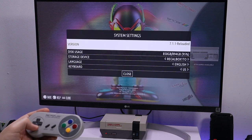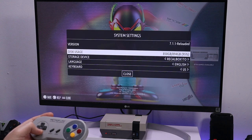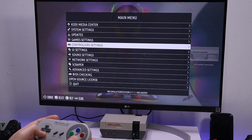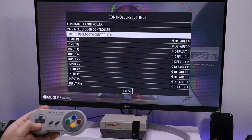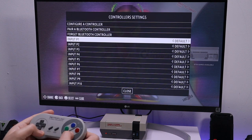Let's go into system settings. Here we can see that we're running version 7.11 reloaded off the Recalbox. We can see that we've used 95% of our 1 terabyte hard drive. Let's go to controller settings. Say for example, if I want to pair up a controller, I can do that. Or if I want to readjust the inputs, like rebind these keys, I can also do that from here. Let's back out of that.